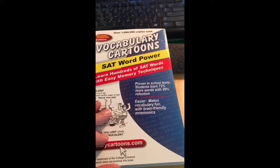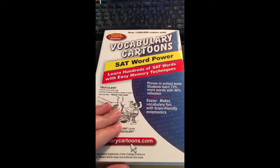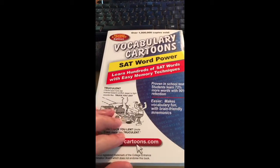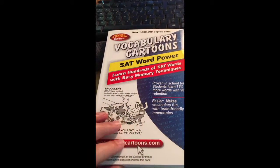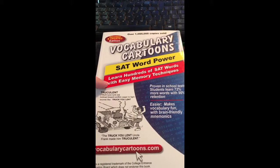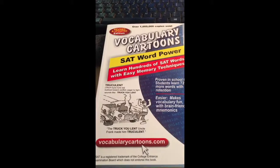I'm giving him 5 words at a time to memorize, and we do vocab a couple times a week. So he'll have those for 3 days or whatever, and we'll move on to the next ones. He's only done the first couple chunks of questions, so he's not very far into the book yet, but so far he loves it. So it's Vocabulary Cartoons, SAT words, which just give you associations and a cartoon, and it helps you memorize what it is.